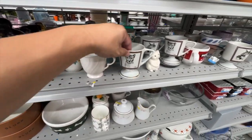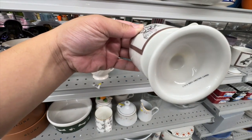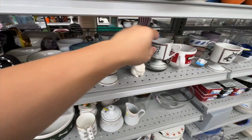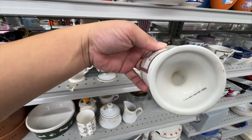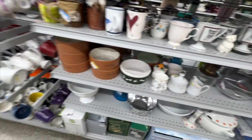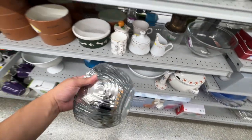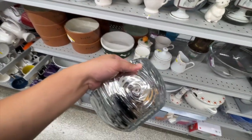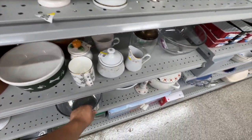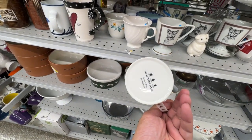Oh, these are interesting. They have different cats. Roth greeting cards. Is that from 1996? I don't know, the stamping was coming off. Oh, 1976. Oh, those are old. Those are vintage, right? This is cool. It looks like wood, but it's like metal. It's from Costco. That's $4.99. Oh, this is fun.